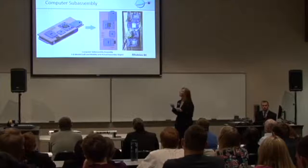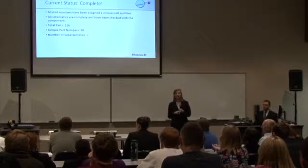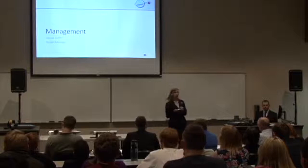So currently we're done. There's a binder all the way over there. It's completed. All of the parts are printed out, and the instructions are printed out as well. We have 126 parts we used to create the Javelin probe, but because we replicated some parts, there's only 60 unique parts. And then there are a total of 7 subassemblies that were combined to create the Javelin. With that, I'd like to pass it off to Joshua Griffin to conclude with the management.